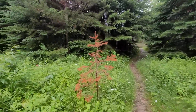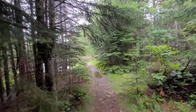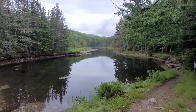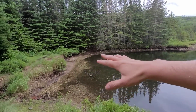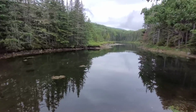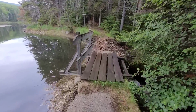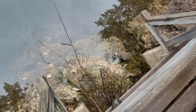Oh, little tree here dying. Today's a nice, damp, rainy day. Yep, they definitely have built back a bit, but they're nowhere near capacity. You see how high this thing once was? You can even see debris way up there from when it flooded these banks too. Yes, they've definitely built something. Not much though. It's barely holding anything back, but we're gonna go ahead and remove that.